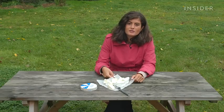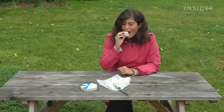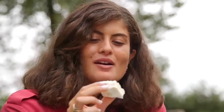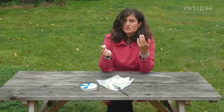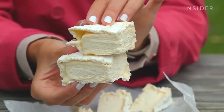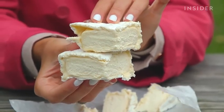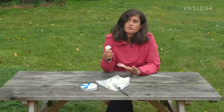So this is the camembert that Charles just cut for us. Let's give it a try. Oh, it's nice. It's nice. I mean, to be honest, I'm not sure how you could wait 2 more weeks. It's really good. Biting into the outside part of the cheese, you start to get those typical flavors of camembert. You get the gooiness, you get a bit of a sour aftertaste. You can taste more of the milk in here, and you can taste that it's raw milk.